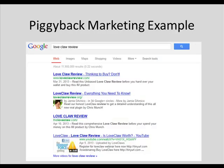So here's a piggyback marketing example, just so you know what people are doing. I'm going to show you several examples here, and then I'll go into a little more detail about how you can monetize this method. You'll notice there is a product out right now that's in the middle of launching called Love Claw, which is like a WordPress type plugin that allows people to share content more. So this product is called Love Claw.